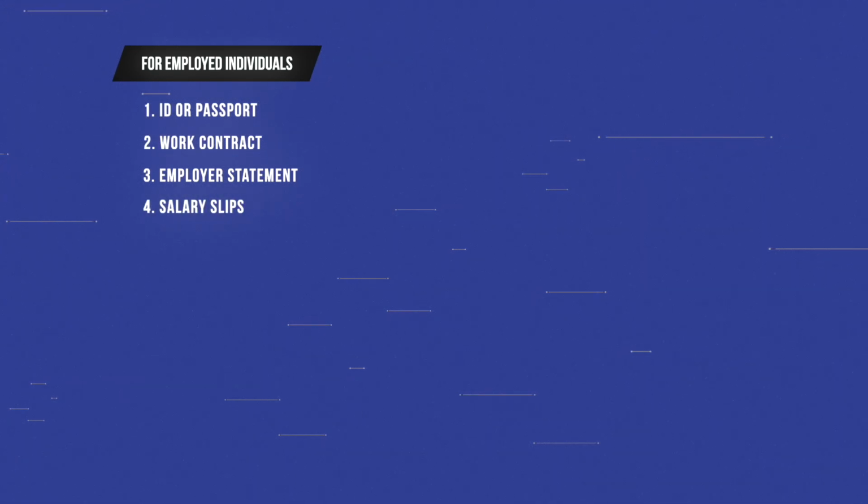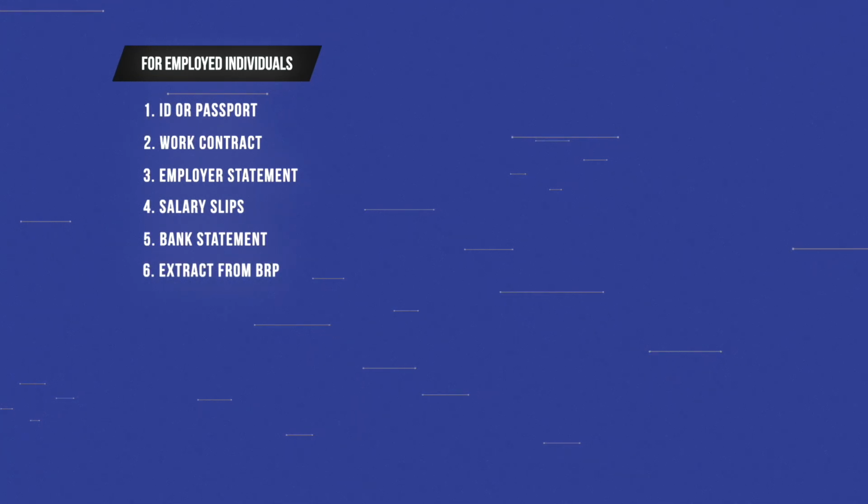Your salary slips from your job, if you have already got your salary. Your bank statement. Usually they are only interested in Dutch bank accounts, but I have sent them my foreign bank account statement as well. Extract from BRP, which is the Municipal Personal Records Database. You can get it in the municipality of your city. Recent tenant statement, if you have already rented an apartment here.